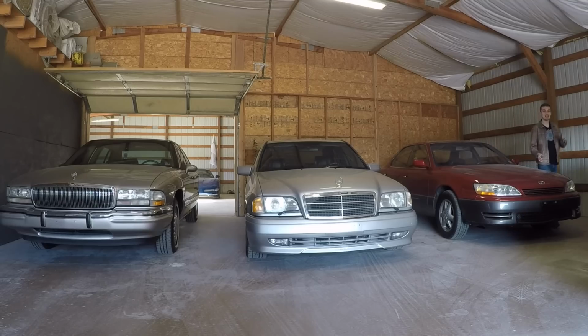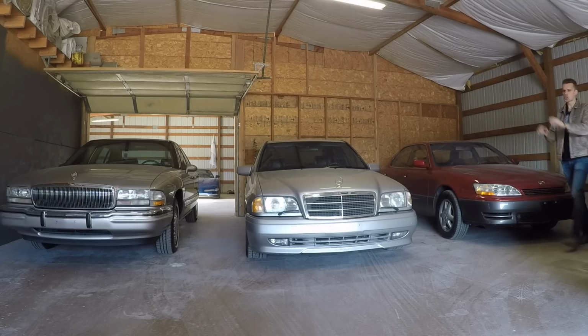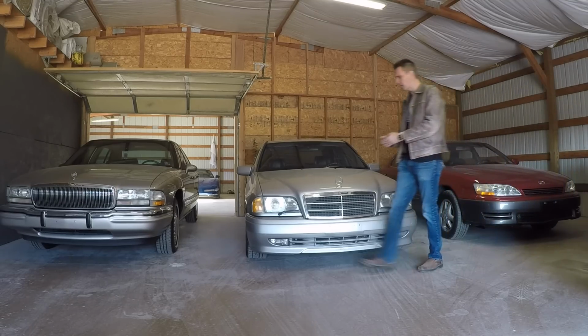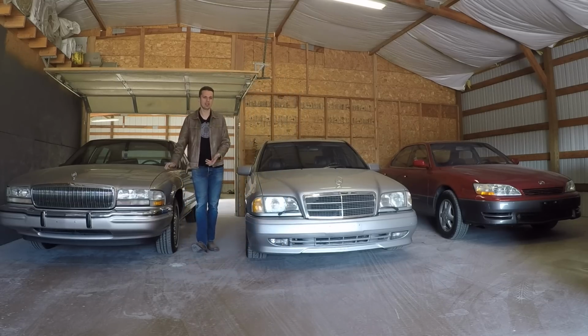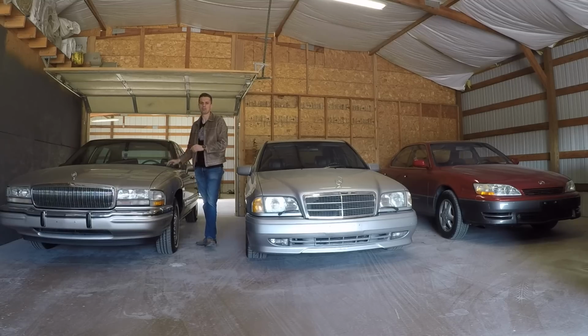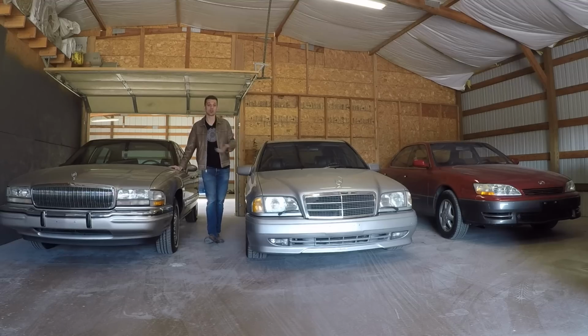Let's move on to my 1996 Buick Park Avenue, which is certainly the biggest car of the bunch, and it's in the same weight class as probably a Mercedes S-Class and a BMW 7 Series, but it was way cheaper than a Lexus LS or an S-Class or any of those, and I think it's way more interesting than a Buick LeSabre midsize sedan.